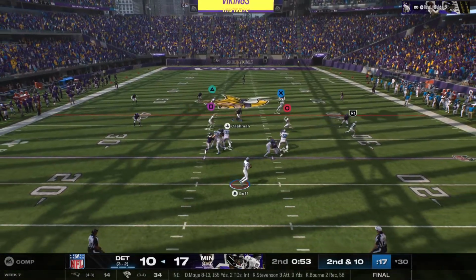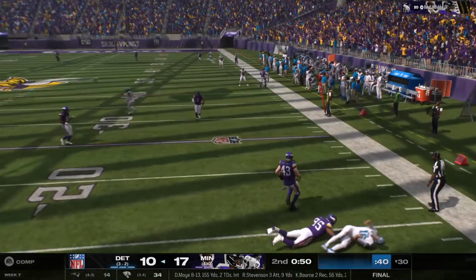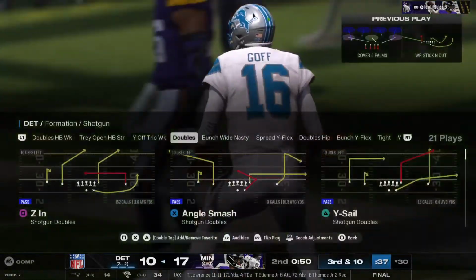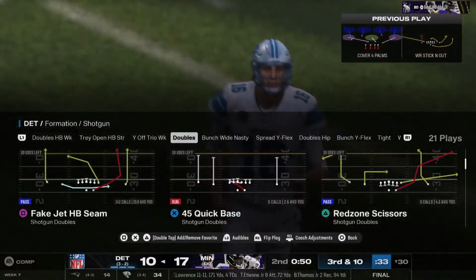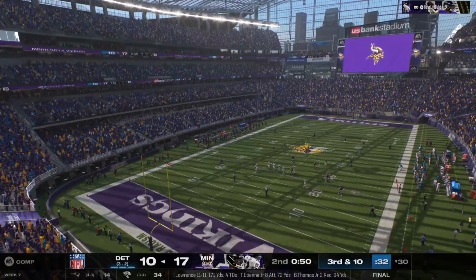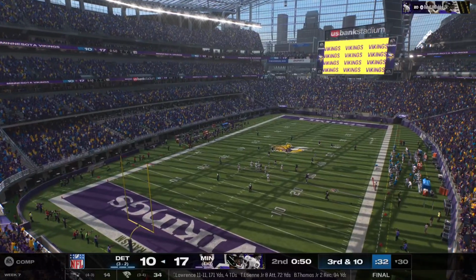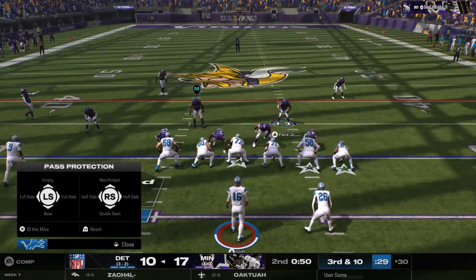Now Goff. Escaping the pressure right. And that'll fall incomplete. He was hit just as he let that go. And now it's 3rd down. Well, they approached this drive with a lot of confidence after the last one ended up as a touchdown. But incompletions on the good defense, man. That was real good defense on his end. Trying to figure out a big play here on 3rd down to get their momentum going again.